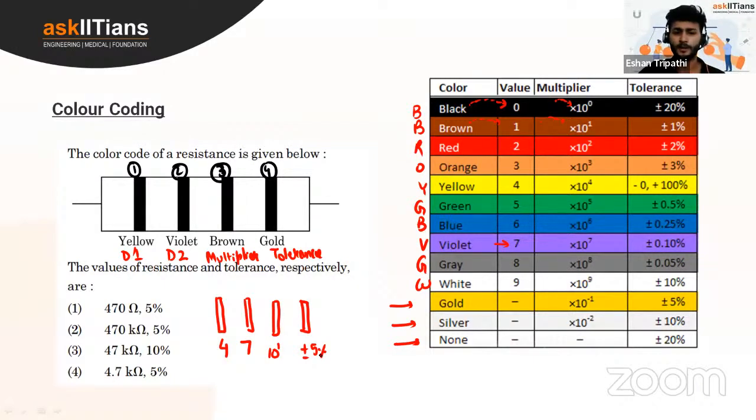So it's simple. We have got it easily. We can say it is 47 into 10 to the power 1. This is the resistance, plus minus 5% of this. Okay, so that's 470 and the tolerance is 5%. This is the answer. But then what's the meaning of this?